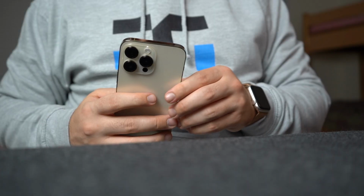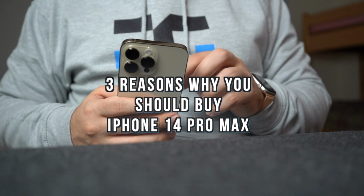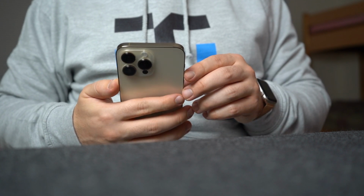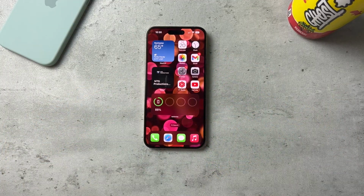So today I want to talk about 3 reasons why you should pick up the iPhone 14 Pro Max. So without further delay, let's dive right in.